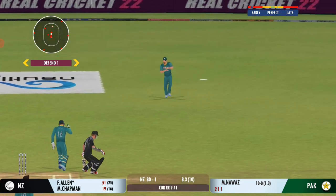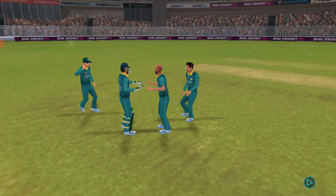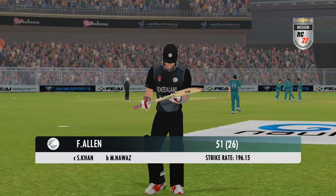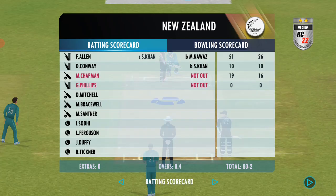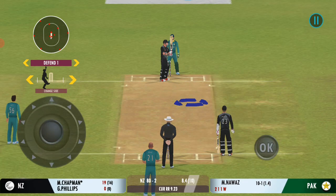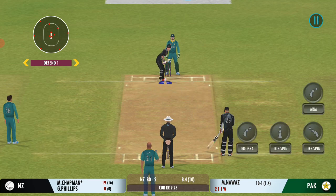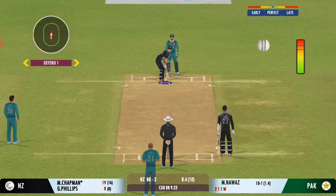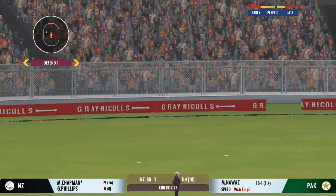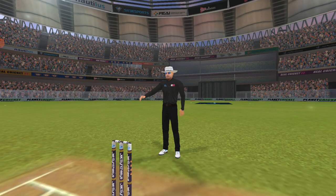Well, that's out. Poor shot from the batsman. Must be kicking himself. The fielding side is ecstatic after that breakthrough. He looks frustrated as he takes a long walk back to the pavilion. Close-in fielder should be on their toes to ensure that the batsman stays on strike. Beautiful placement. He knows exactly where the fielders are.